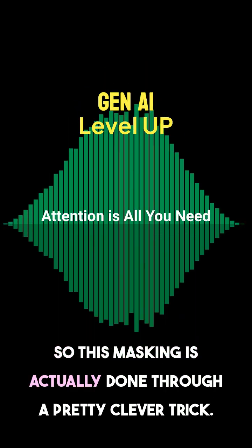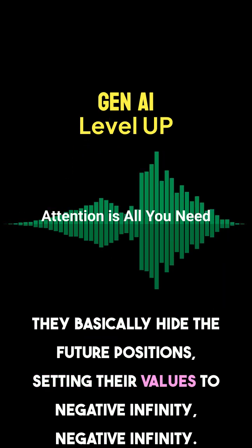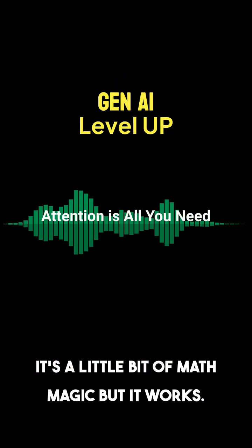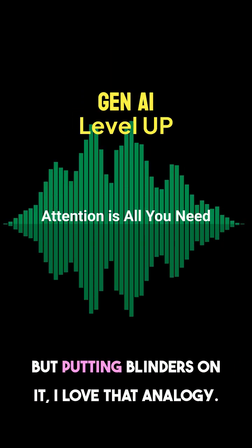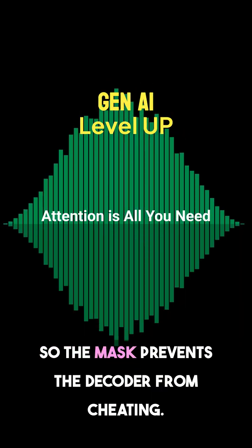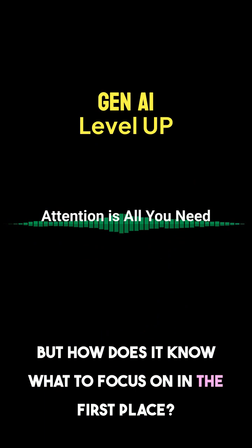This masking is actually done through a pretty clever trick. They basically hide the future positions, setting their values to negative infinity. Negative infinity, that sounds complicated. It's a little bit of math magic, but it works. So it can only see what it's supposed to see at each step. It's like putting blinders on it. So the mask prevents the decoder from cheating, but how does it know what to focus on in the first place?